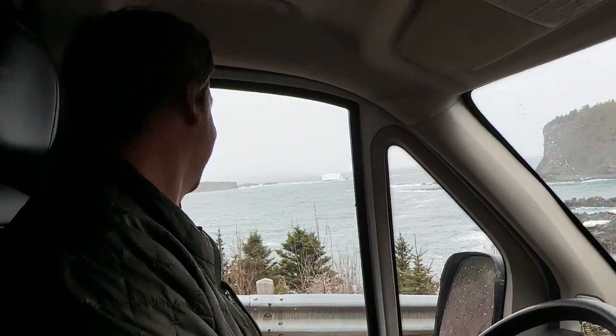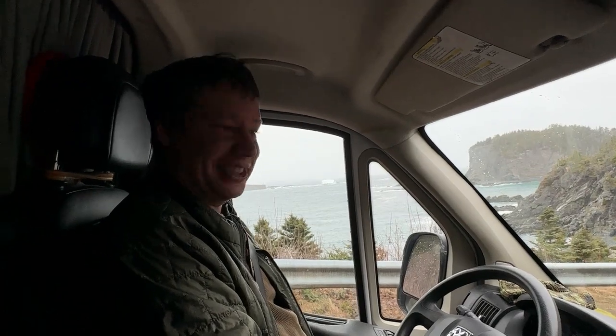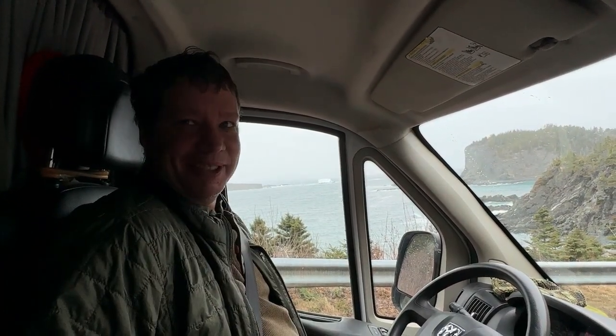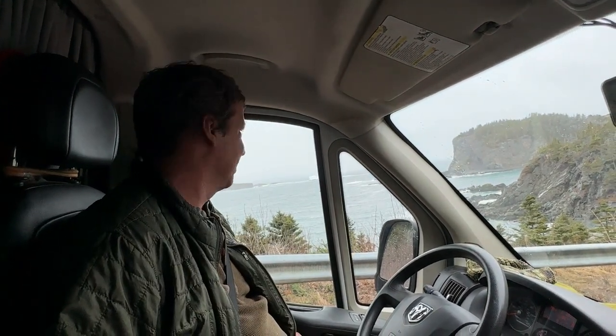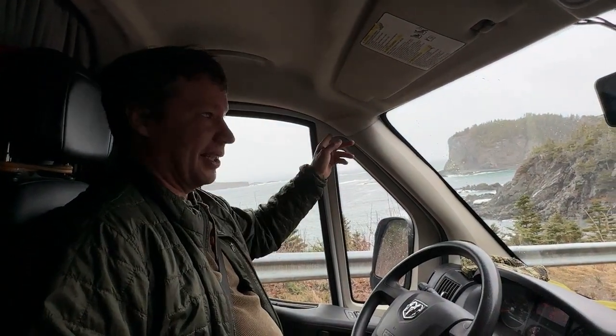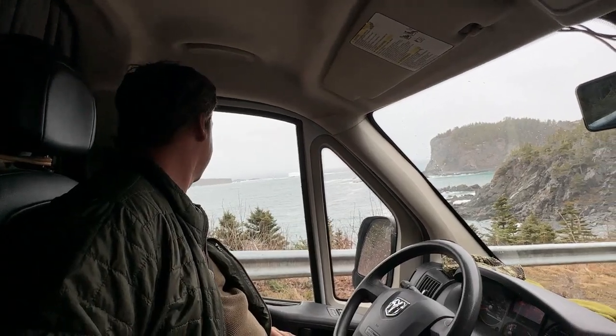A big one out there. Look at the rugged coastline. That big giant iceberg. Oh, we're gonna have to come back. There might be a trail up to one of these points out here. That's cool.